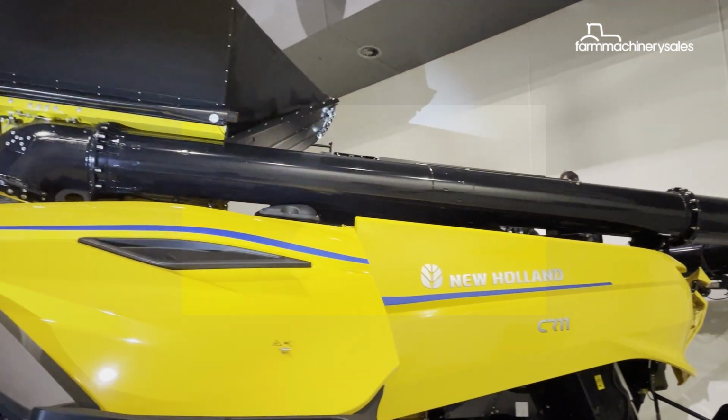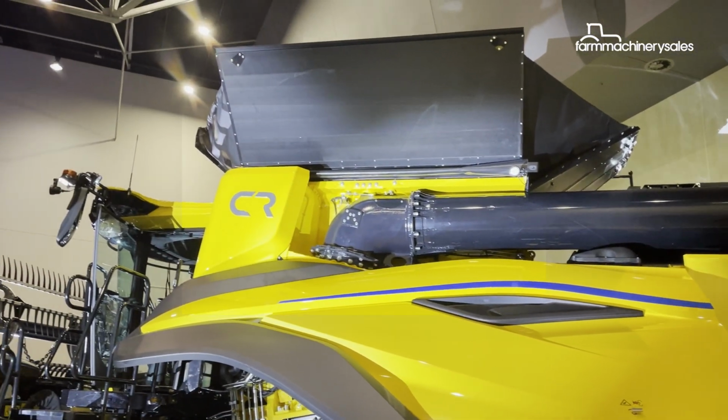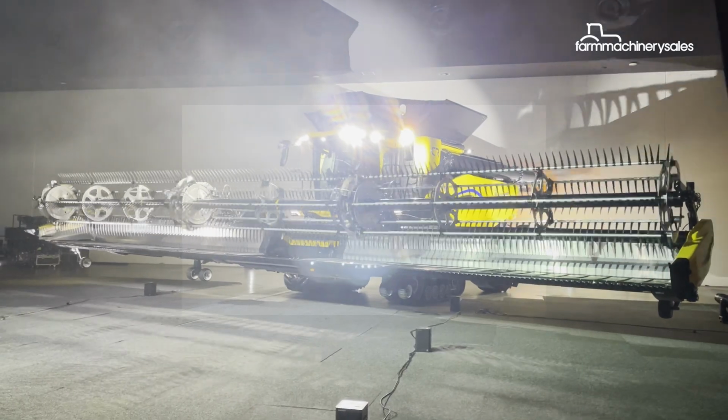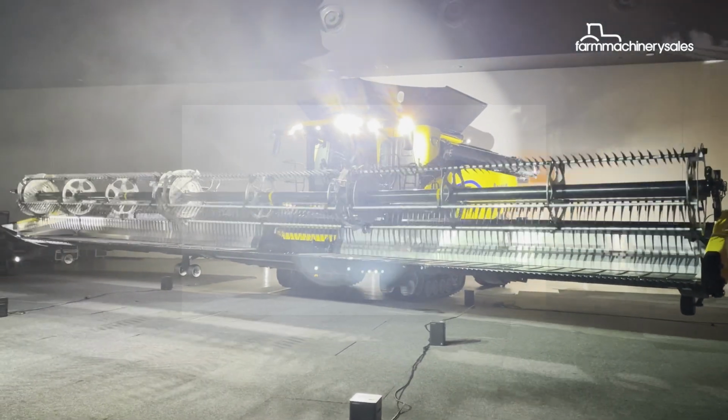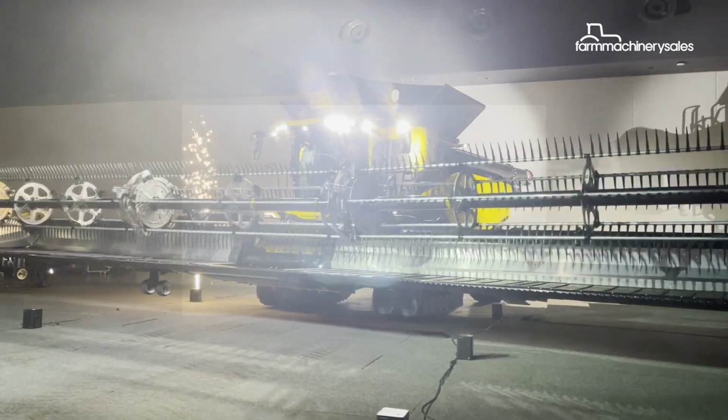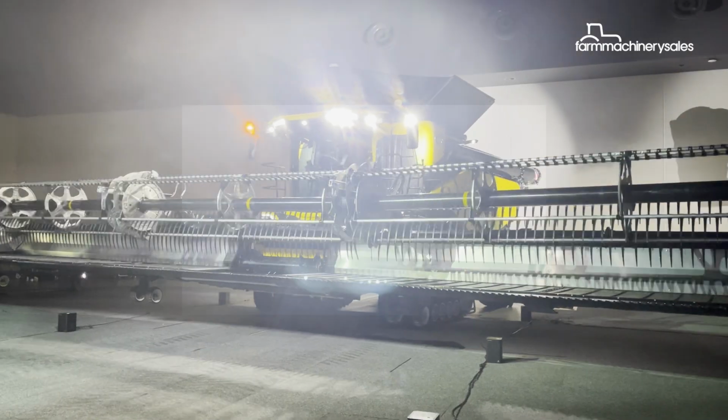New engine layouts with higher horsepower, and we're looking at 775 horsepower for the CR11, 653 horsepower for the CR10. Huge grain tank storage, 20,000 litres on the CR11 and 16,000 litres on the CR10. The machines have the ability to unload those grain tanks at 210 litres per second, which is absolutely industry leading at the moment. The machines still feature New Holland's iconic twin rotors, but with larger diameters of 24 inches and longer length to give more separation and threshing, New Holland said.